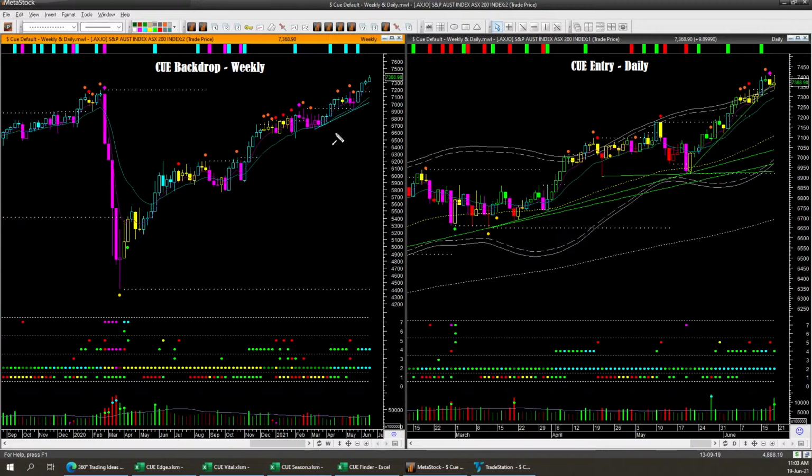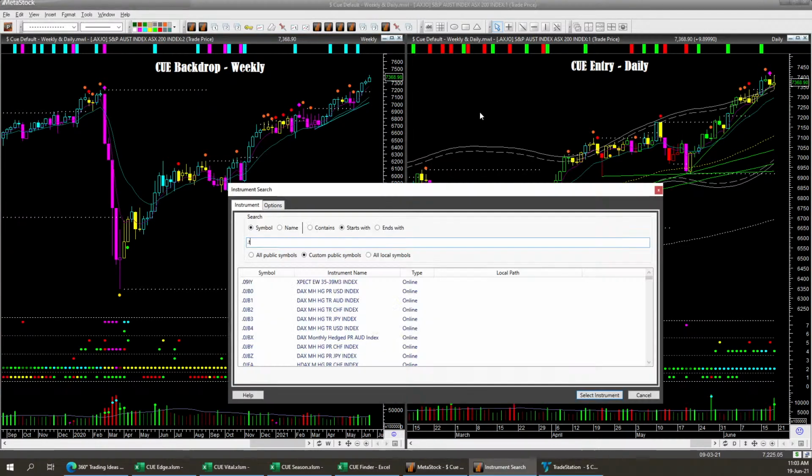Starting with Australian index AXJO. My view is same as was in the previous week. It is bullish in the weekly, in an uptrend in the daily, too close to the upper boundary to take a new long trend. Topics: Japan market.